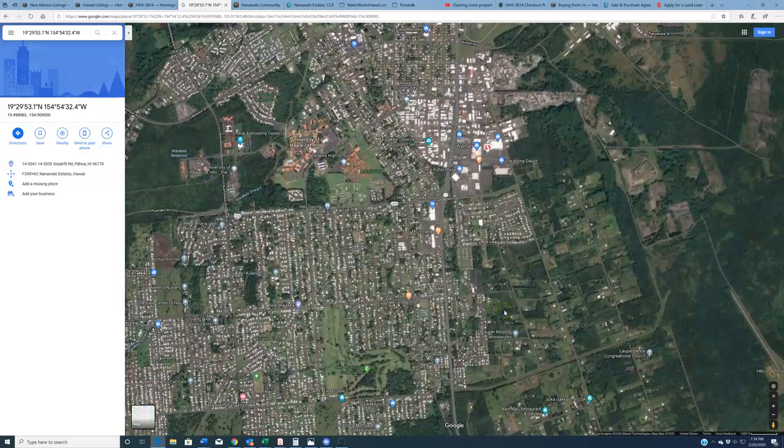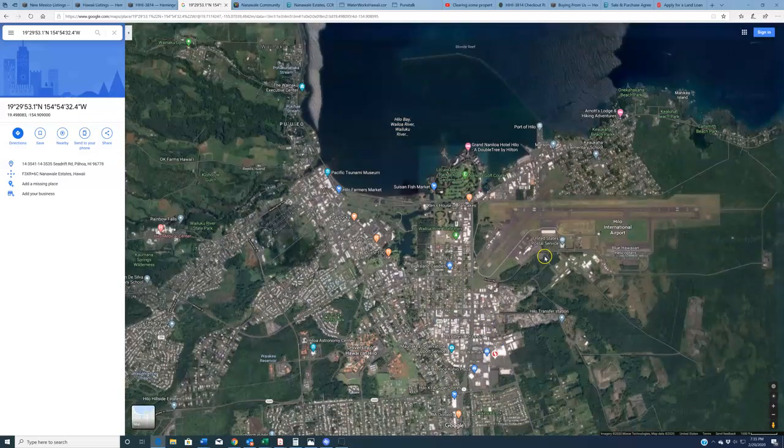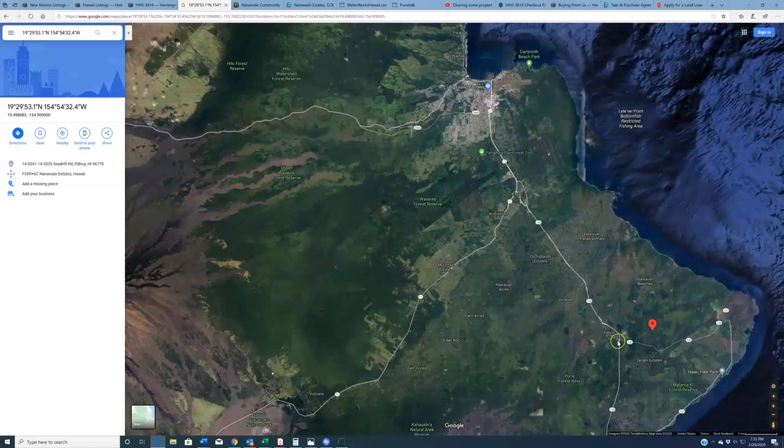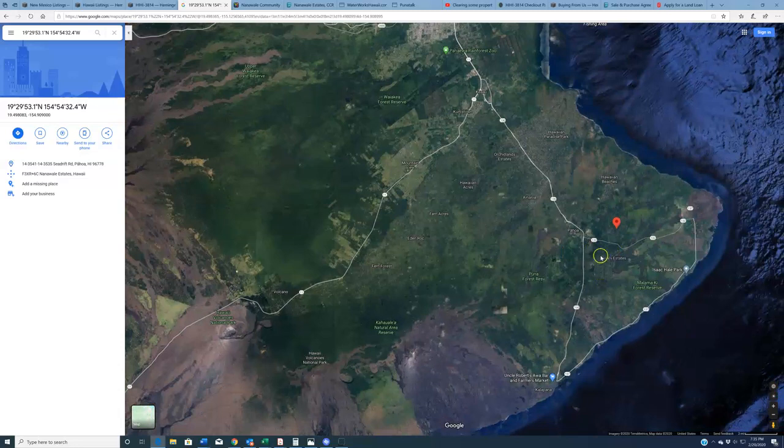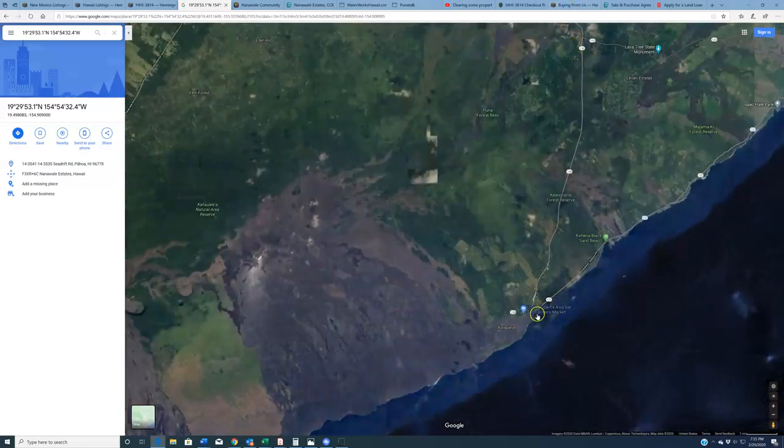Zoom in a little bit. We're going to see all the stores that are here, Walmart, Target, so on and so forth, as well as all the beaches up here on the North Shore. So the point is you're ideally located there in very close proximity to those things, as well as just down here. If you take the 130 down this way, you've got the Kalapana night market over here, the night farmers market that takes place over here.